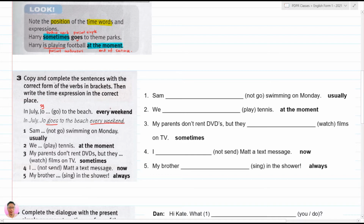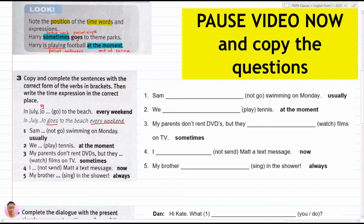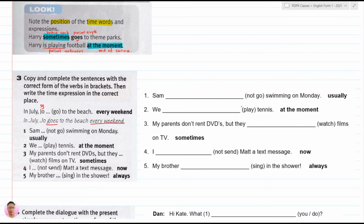Okay, understand? Okay, now copy the example into your exercise book and also sentences number 1 until number 5, like I show you on the screen. Make sure you leave enough space for you to write the answer. Okay, you may pause the video later and copy the sentences. But for now, I will show you the answer for number 1.